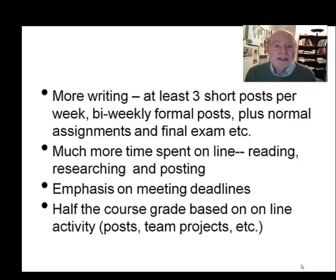So I'm going to have to take advantage of those findings and ask you to be sure that you meet the deadlines. You always put COB, close of business, and the formal posts are due on Tuesday, close of business. So at 4 or 5 in the afternoon on Tuesday, that formal post every other week has to be up there. And notice that half the grade is based on some kind of online activity. The posts, team projects, there'll be a team project, and things of that sort. So once again, in terms of how you succeed in this course, and my experience is that people do at least as well or better in grades in courses like this, a lot will depend on the way that you handle that half of the course.